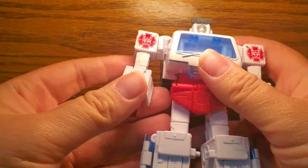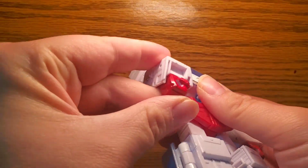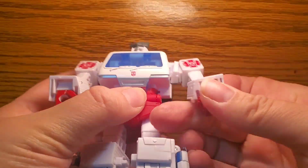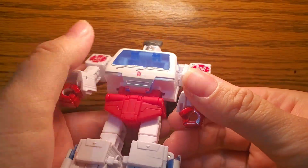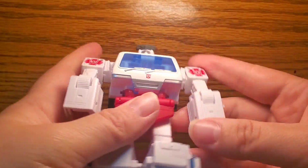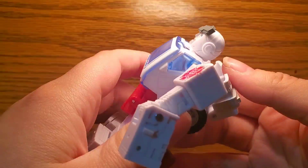First of all, I'm just going to put the hands down, try to make sure that they are not rotated in any fashion, and make sure that they're all the way down, otherwise it's going to block hindrances. And just kind of break Ratchet's arms like this. It'll make sense in a second. Just give me a little bit to explain that.